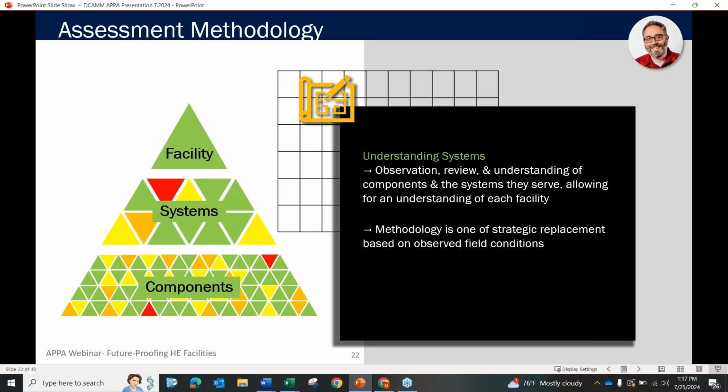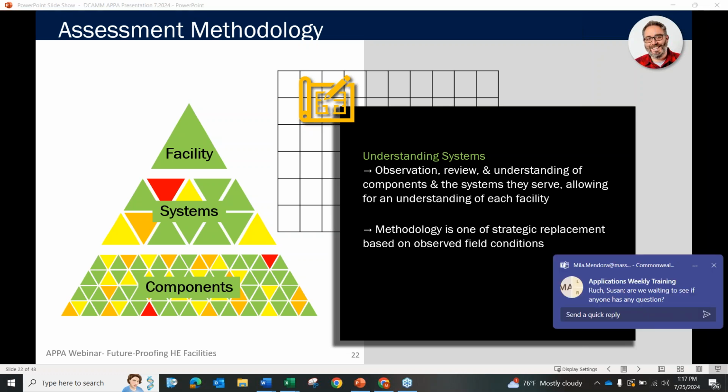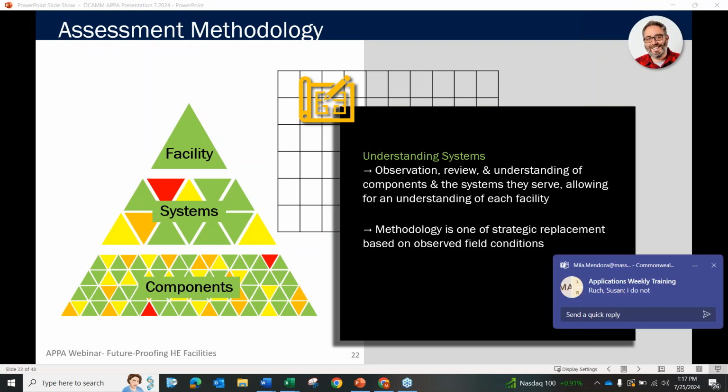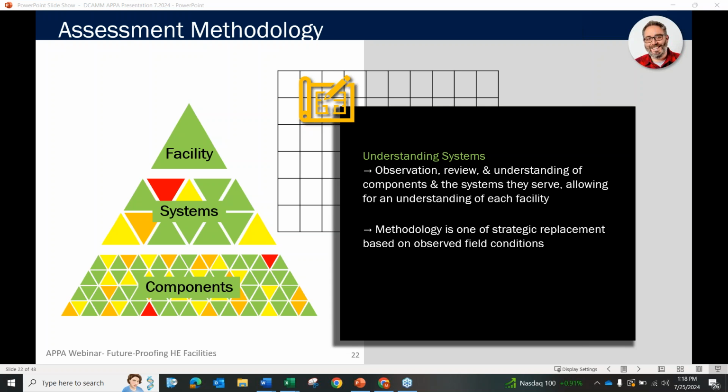Thanks so much, Mila. So I wanted to start with levels of detail. When we set this up and responded to the RFP and worked through the pilot, we recognized that we'd be performing work and collecting data at multiple levels of detail. So we had some of the scope that required a system level look and other parts of the scope that required a component level look. Loosely, looking at this diagram, systems correspond to a Uniformat level 3 assessment and components correspond to a Uniformat level 5 assessment. And then of course, we want to also understand the facility as a whole.